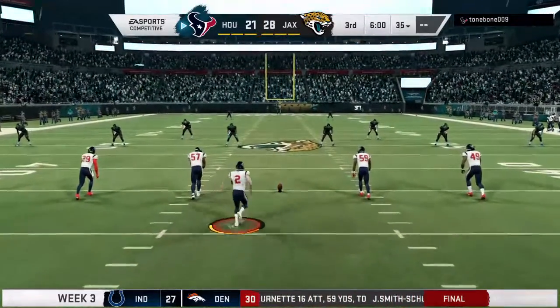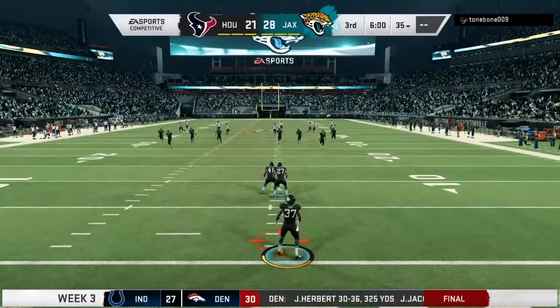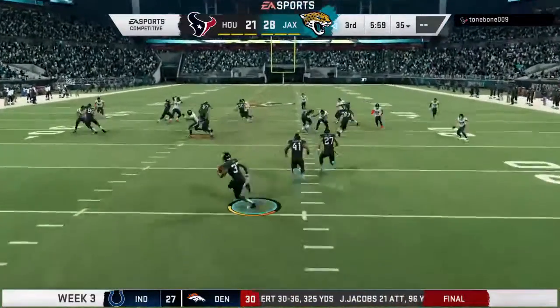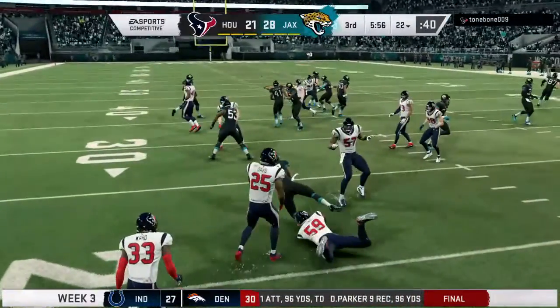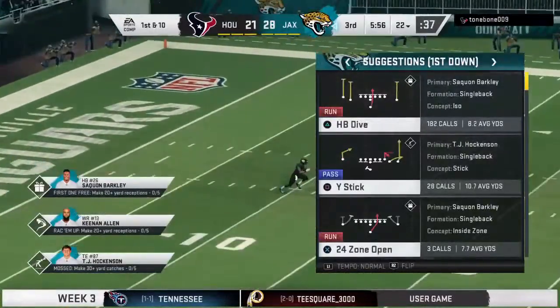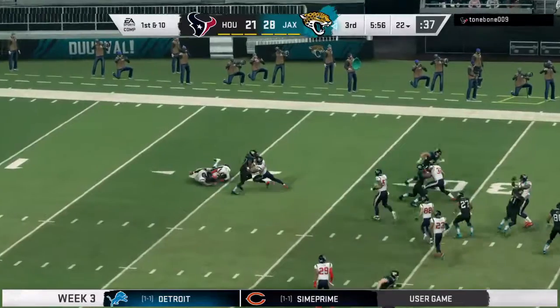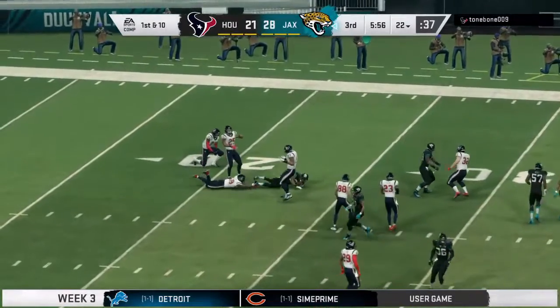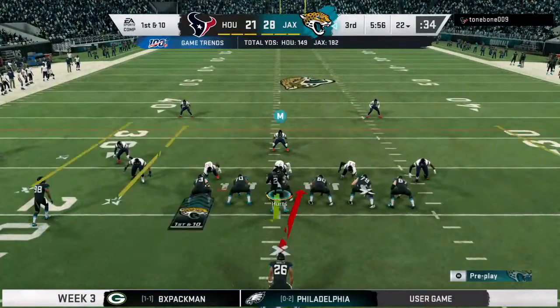Forecast calling for more of the same. The rain set to continue as we are underway in the second half. This is taken at his 4. And he'll get it up past the 20 to the 22-yard line. Let's go. Let's go. At their own 22-yard line. The Jacksonville offense set to begin their next drive.